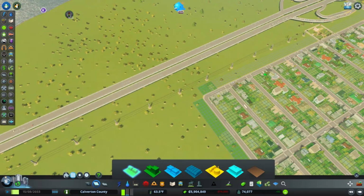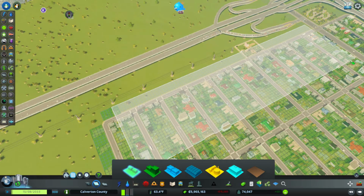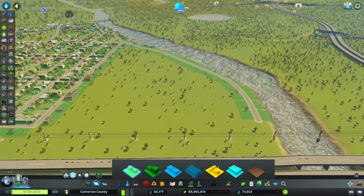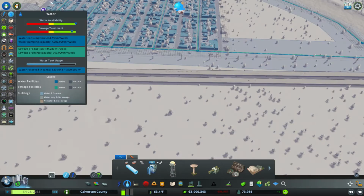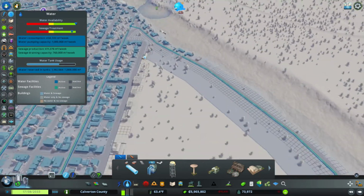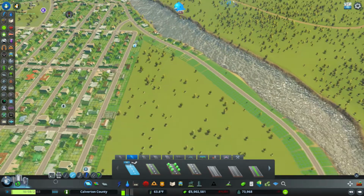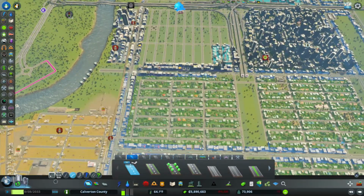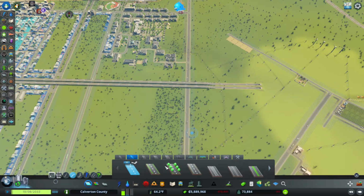Overwhelming demand for housing. We're gonna throw a bunch more in. And make sure these folks all have water. They do. And we're gonna let that cook for a bit while we head over here.